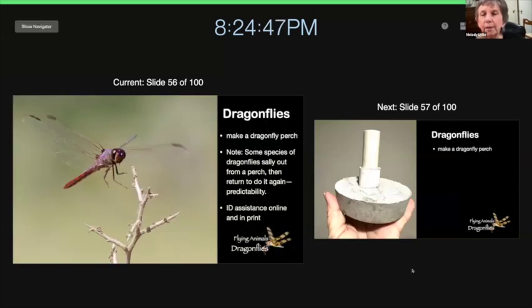Dragonflies. Dragonflies, as I said, are like flycatchers. Some of them will perch. They'll fly out, catch something, and fly back to the same perch. And so you can catch them flying in. This is a mesquite perch that I put out there. I don't know why, roseate skimmers like mesquite perches. I mean, it seems like a perch would be a perch, but no.